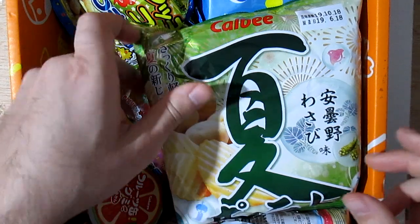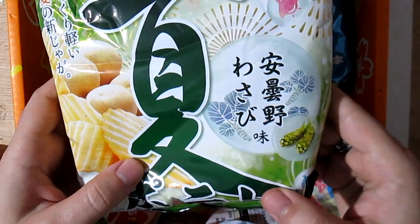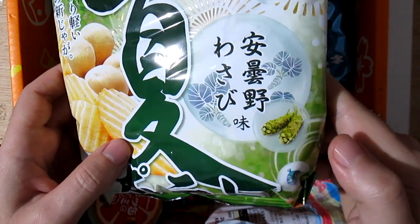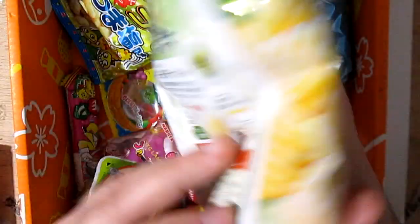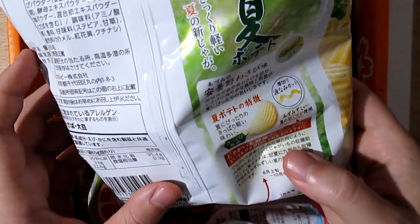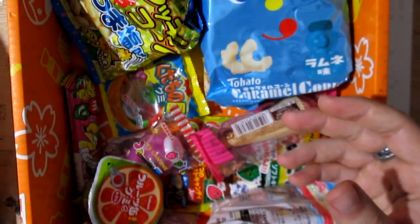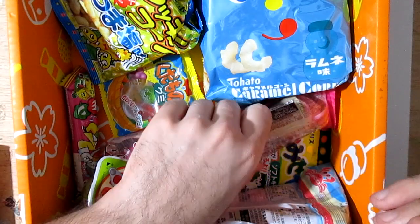Okay, what else? These are potato chips, I think. Don't know what it tastes like. Don't know what this is. If anyone can tell me. Yes, can't wait to taste the potato chips because I love potato chips. What else we got?